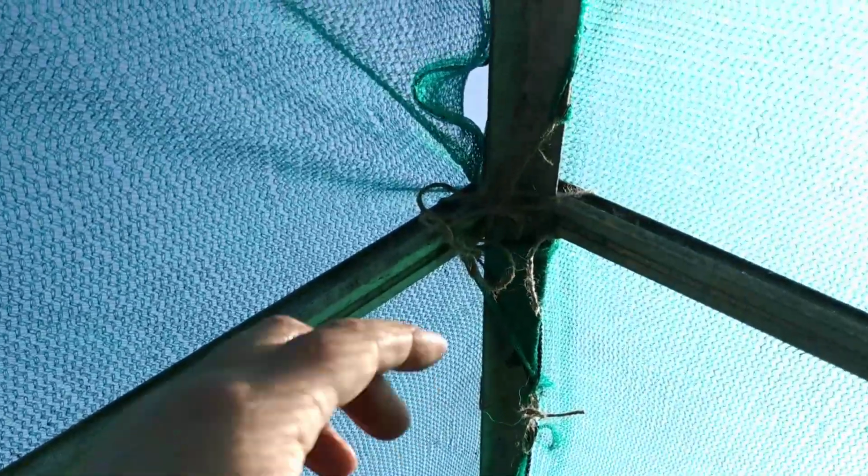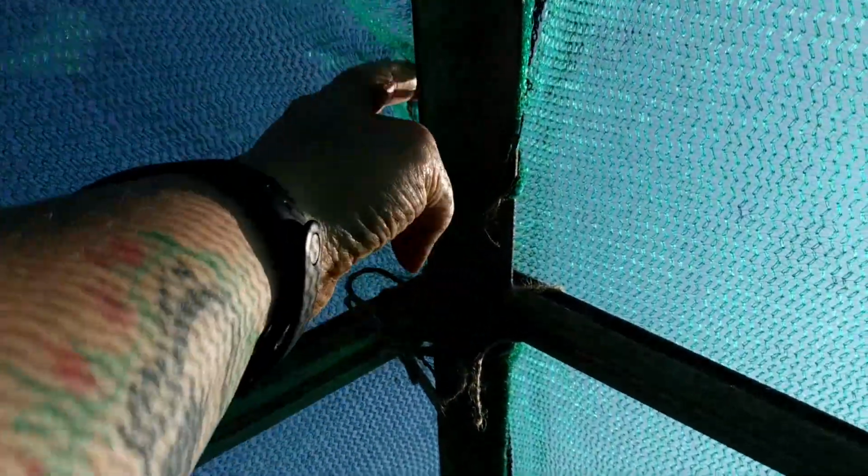And it's got little gaps that I'm going to try and sort out another time. But at least the pigeons can't get in, because that's what's doing the main damage right now. Oh no, I missed a hole. The butterfly's going to get in there.